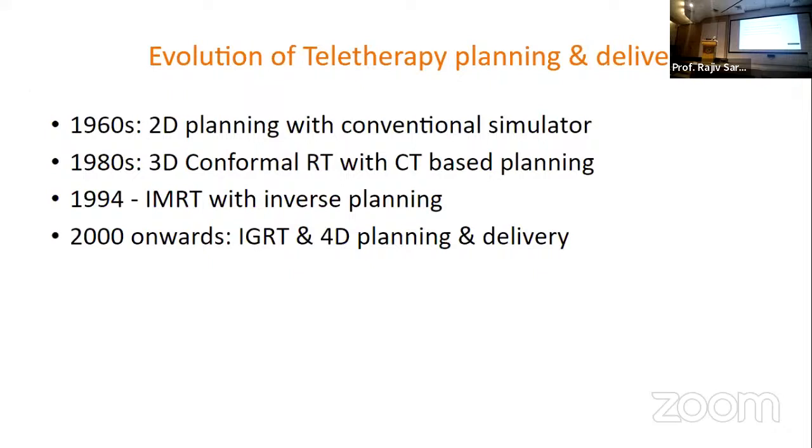So we have talked about the evolution of planning and delivery. Why is it not moving?